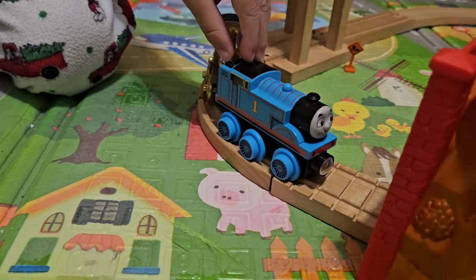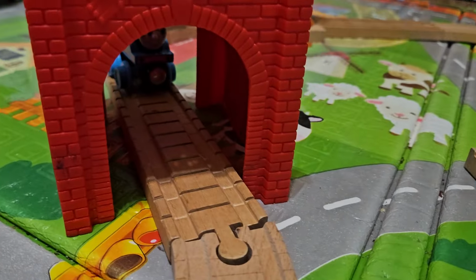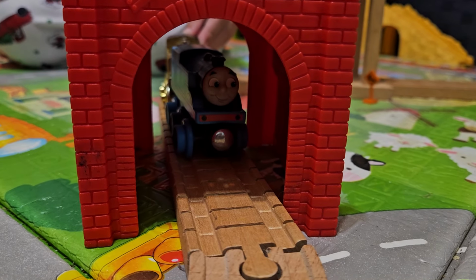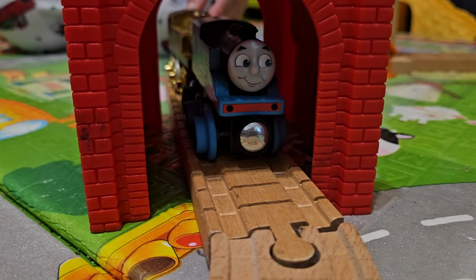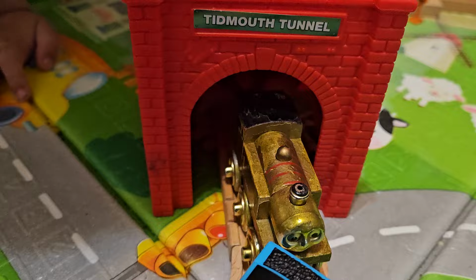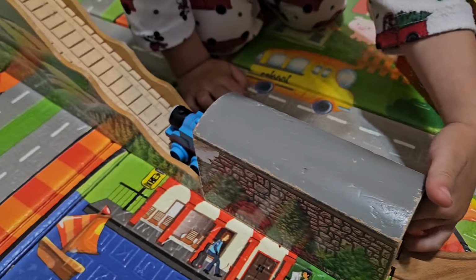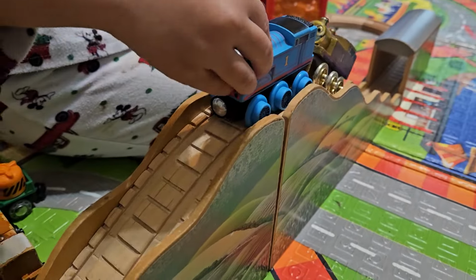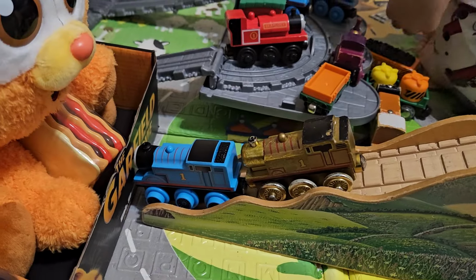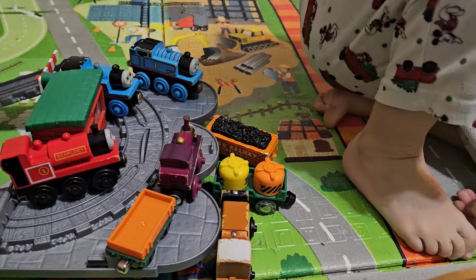All right, here comes Thomas. He's going through Garfield tunnel here. And then there's another Thomas on the back, that's cool. And a gold Thomas on the back, I see him coming. And there's gold Thomas. Woohoo! Now they're going through the tunnel. Now up the hill. Whoa! And they're waiting patiently for our Garfield while our next couple of friends go.